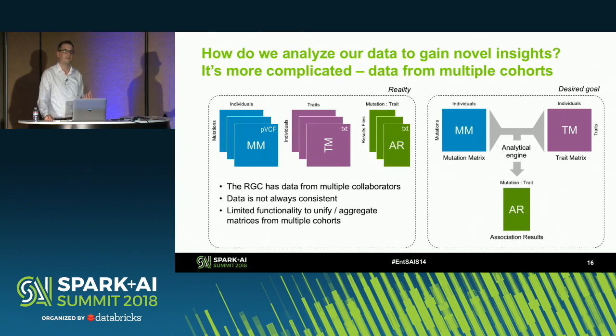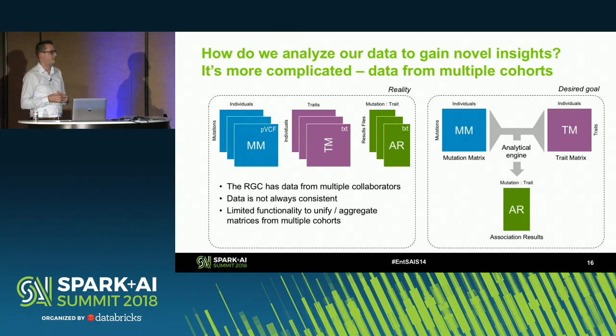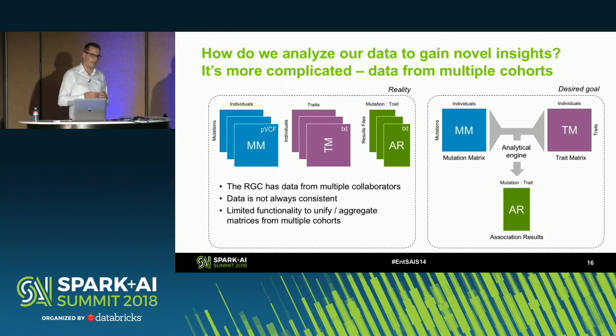The second challenge is that we have data from multiple cohorts. Often the data that we have from various collaborators is not perfectly consistent. So we have to find ways to unify the data from these different cohorts and be able to aggregate the data.